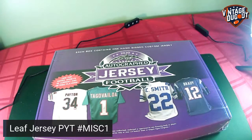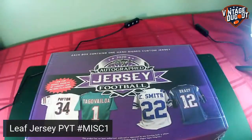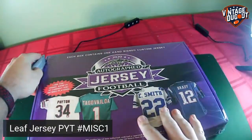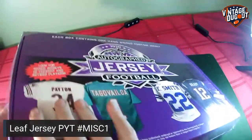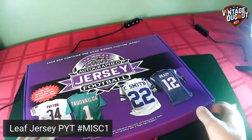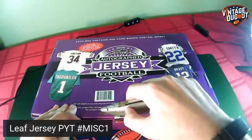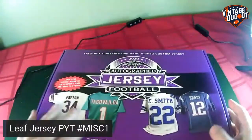Okay, we're going to get going. This is, again, Leaf Jersey Pick Your Teams Miscellaneous 1. So we're opening right here. Nice and sealed Leaf Autograph Jersey box. See what this mystery case provides us. Good luck. Break that last seal and see what we got. Good luck again.